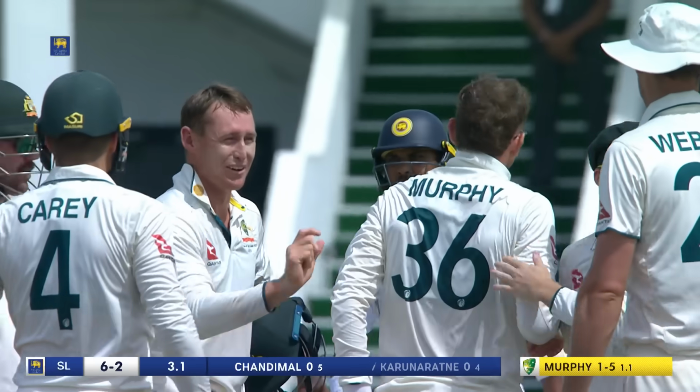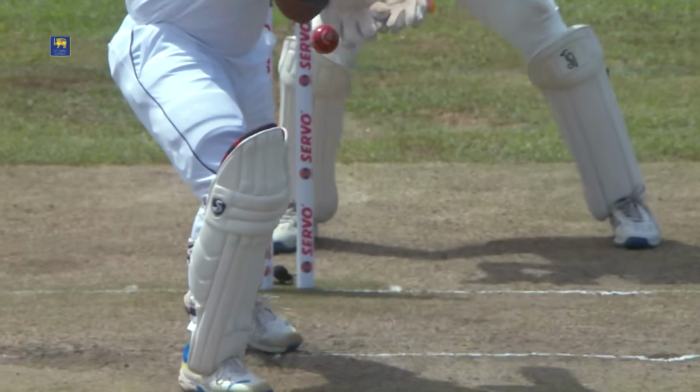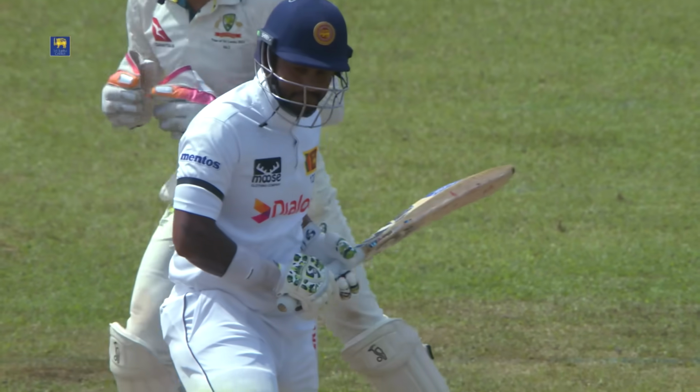And the second wicket is gone. That was perfect. That's what you like to see. Just outside off stump.